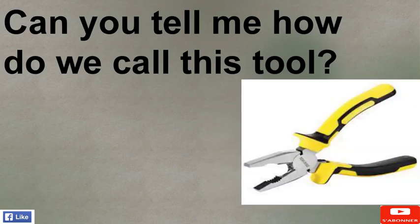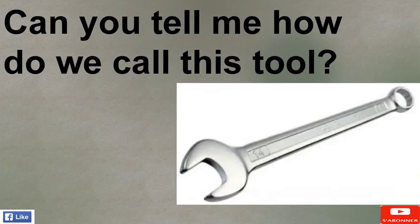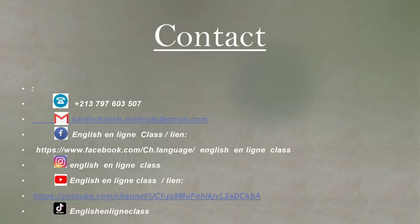How do you call this one? This is a pliers. Pliers. This is a pliers. What about this one? This is wrench. Wrench. W is silent. When I have the letter W at the beginning followed by the R, it's always silent.